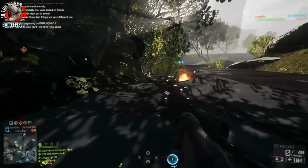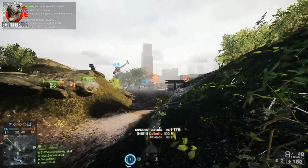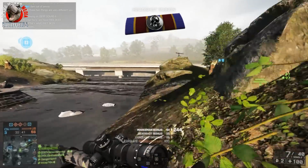I'm sure a lot of you guys watching this have been cringing the entire time because you get one-shotted by it all the time. And that's because the zeroing mechanic and the fact that it has no bullet drop can get very, very annoying. But definitely a very powerful weapon here in the game.